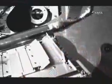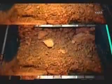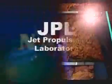We see what looks like a hard surface that may be ice, it may be salt, maybe partially rock. We just don't know yet, but it's certainly the place where we thought we'd find ice in this location. Phoenix will try to determine the substance's makeup and possible origin through analysis in the lander's onboard laboratory.